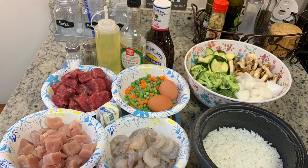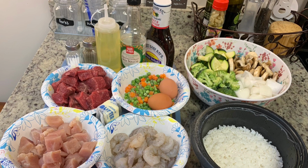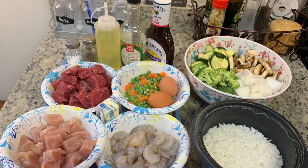Next, I've got some teriyaki. Use your favorite or make it homemade. I'm using the Sweet Baby Ray's. I've got some soy sauce. In this little squirt bottle, I have some vegetable oil. I've got salt and pepper.